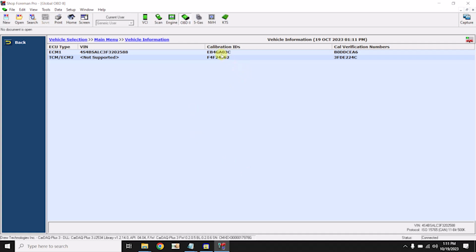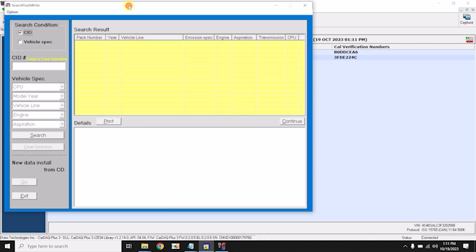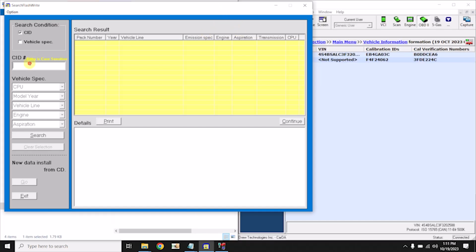So our engine calibration number is EB4GA03C. Now, I've made the mistake several times. These are case sensitive. So caps lock on. E, B, 4, G, A, 03, C. Hit search. And we have Legacy or Outback. This is an Outback, 2.5 liter non-turbo CVT. So that's what we're going to pick.